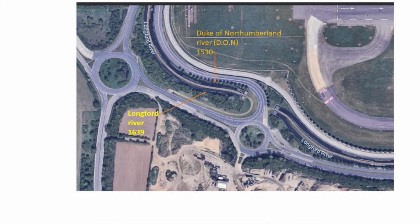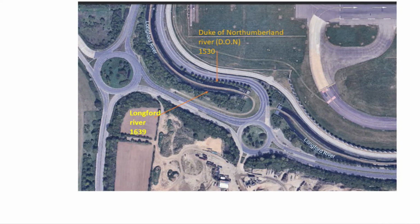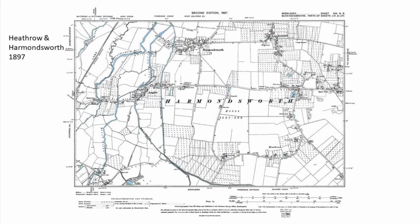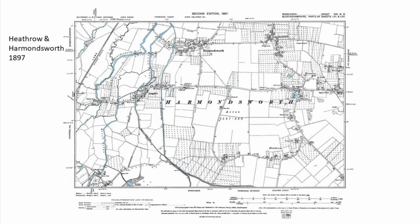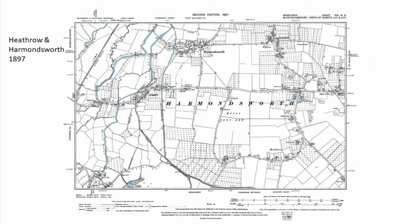That's a much earlier man-made river, and that starts its journey, again, off the Colne, here, and it runs parallel with the Longford. As Heathrow expanded, they pushed both rivers back, further back, and then Heathrow expanded again, and both rivers got pushed back again. We're very lucky to have them both. They could have easily disappeared.